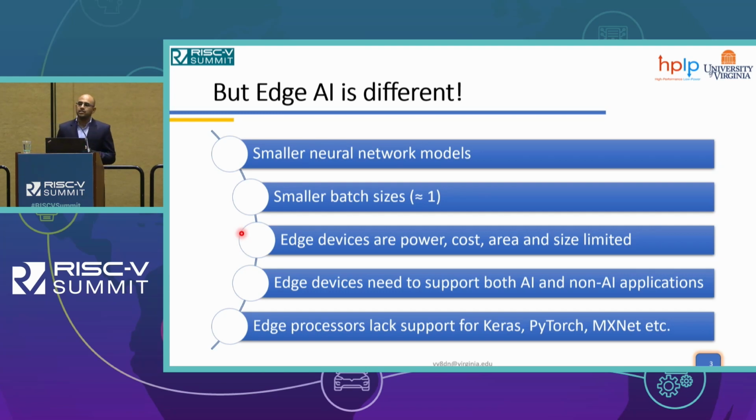So a lot of the edge use cases are like this, and similar with Siri, when somebody says, hey Siri, you want to respond right then. You don't want to batch those inputs together so that you can maximize resource utilization of this huge accelerator that you have put in for AI. So these are the kinds of things that are changing as we think about AI hardware on the edge. And on top of that, edge devices are obviously power, area, and cost limited, so that again calls for smaller accelerators.